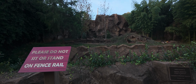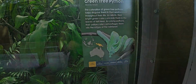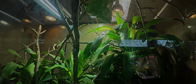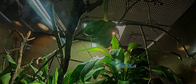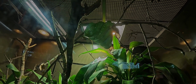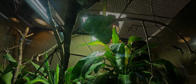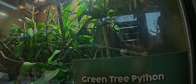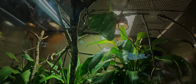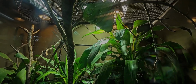I don't know if you can see because it's so far away, but there's a tiger right there. Go Tigers. Okay, we're here with the green tree python. Look how cute he is. Oh, he's balancing on the limb. I love when snakes do this. Is he sleeping? I can't tell, but no, his eyes are open. Well, snakes don't really close their eyes. He's moving. Hi, friend. You can't really tell, but he's right there.